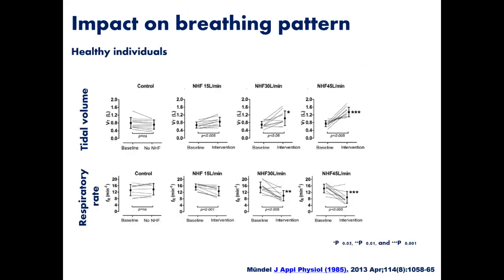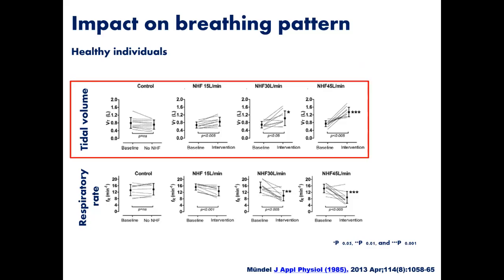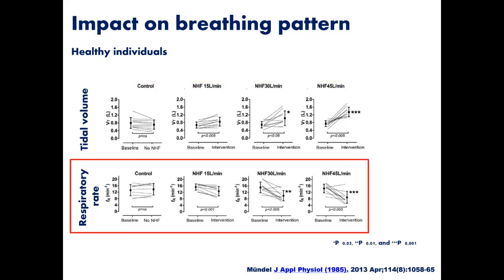And it's not just volumes, but breathing pattern that high flow nasal therapy can impact on. Here we see a study in healthy individuals looking at tidal volume and respiratory rate. And we see again a flow dependent linear increase in tidal volume according to the flow delivered. In regards to respiratory rate, again, there is a relationship to flow with a decreasing respiratory rate as flow rate increases.